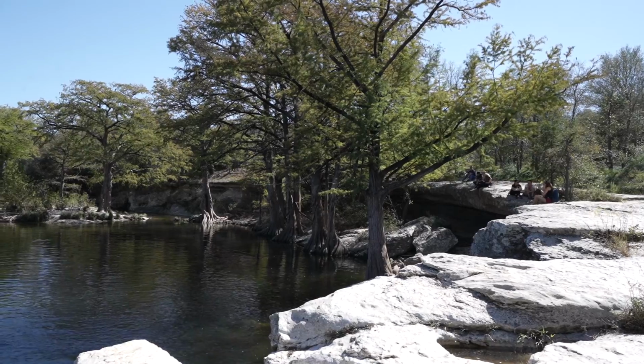Alright, so that was the lower falls, and we talked to a park ranger and told us where the upper falls are, so we have to go out and drive a little bit, but yeah, looking forward to exploring that area as well.